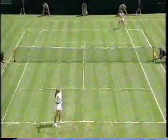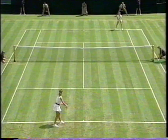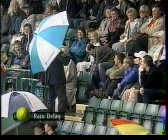And here's another one for Hingis. Second serve, still set point. Pressure now on Kremer. No, game, and the two-hander catches the net. 6-4. And so after 38 minutes of play out here on court number one, Martina Hingis, the number one seed, wins the first set. That was Hingis leading.